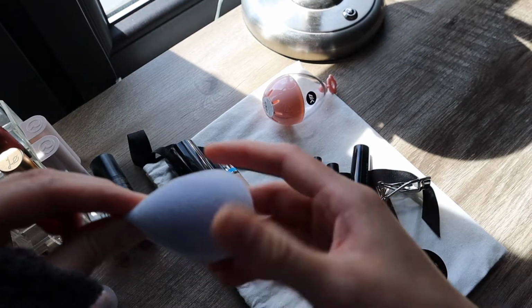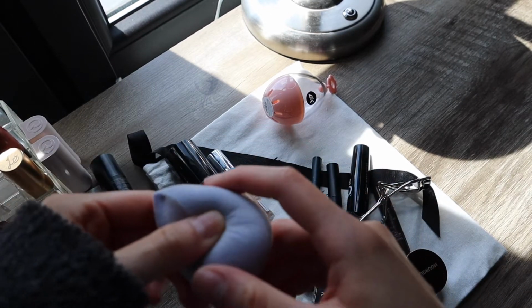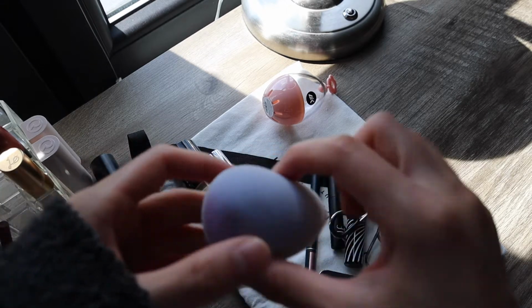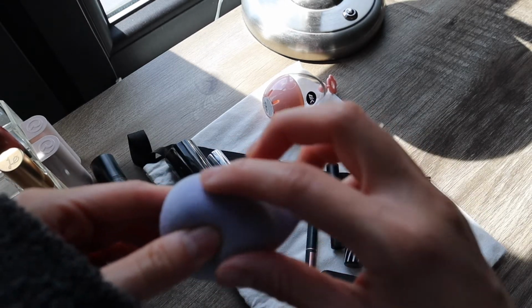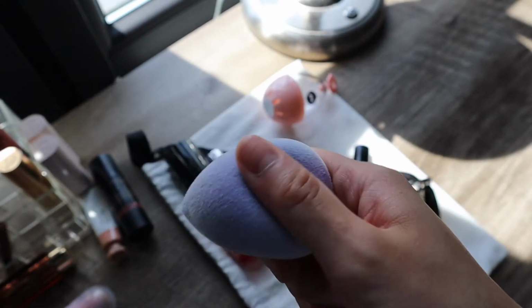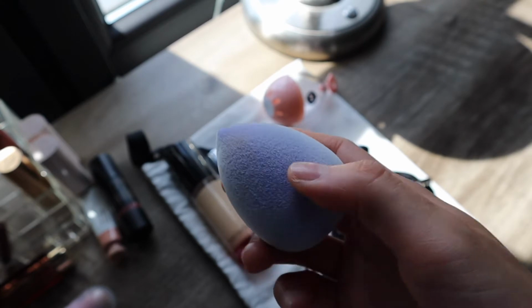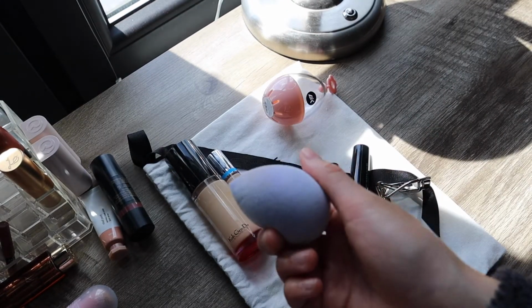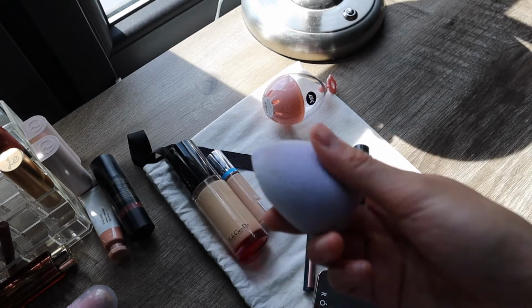I'm bringing a beauty blender along and I'm using this one from Miss AOA. Usually I like their pink one, but this one's kind of fuzzy, and I like that because it's really good at picking up powder and it's really nice for blending out blushes, and I don't want to pack too many brushes. Instead, this can kind of function as a brush in a way.